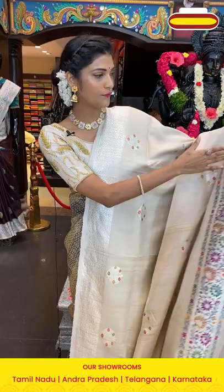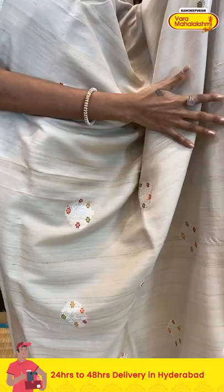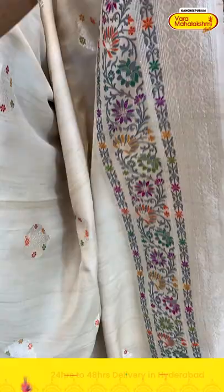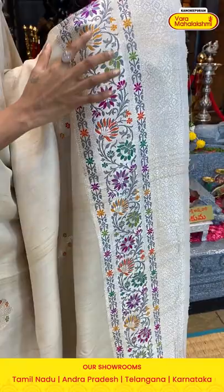So here comes the beautiful color. It's a cream color saree. So we have on the body florals and leaf puttis in multicolors and a mix of silver zari. Let's see the border for the saree, which has diamonds, florals, cross lines, and also we have leaf dal. All this beautiful weaving is done in silver zari, and also we have multicolor thread weaving in between.